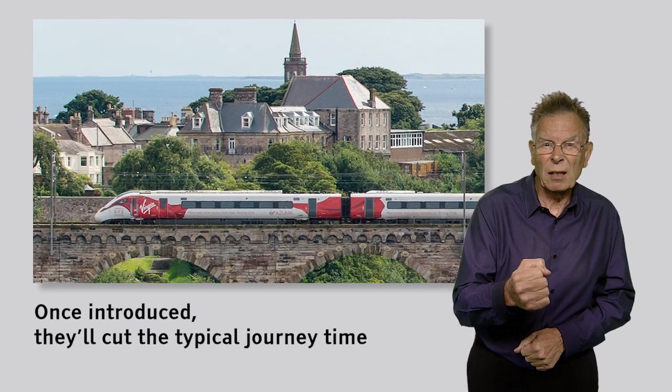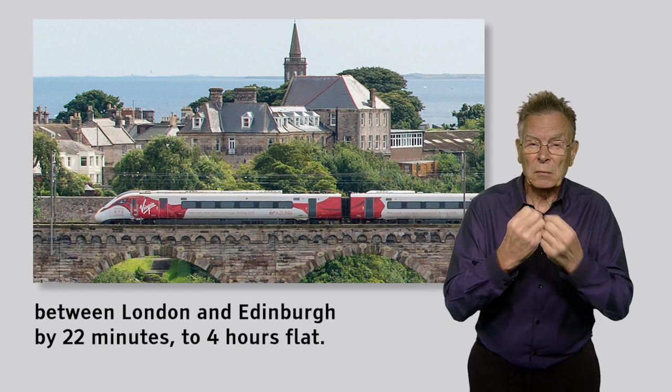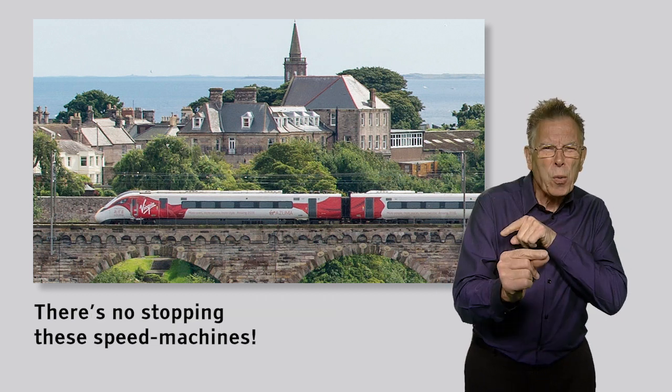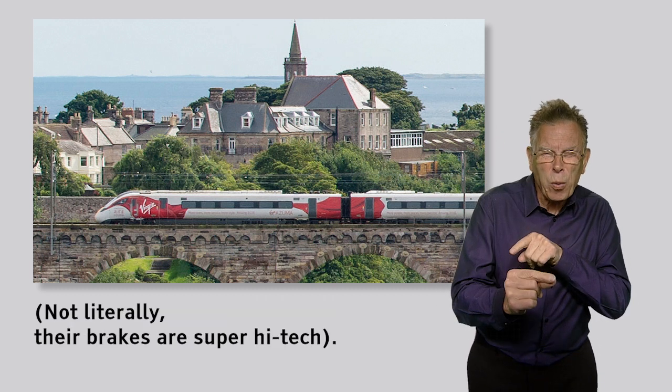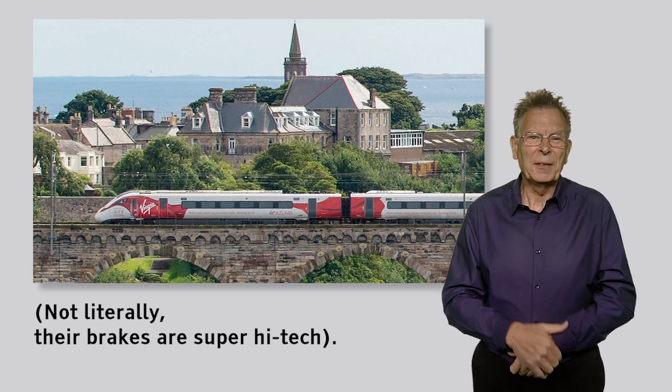Once introduced, they'll cut the typical journey time between London and Edinburgh by 22 minutes to 4 hours flat. There's no stopping these speed machines. Not literally, their brakes are super high-tech.